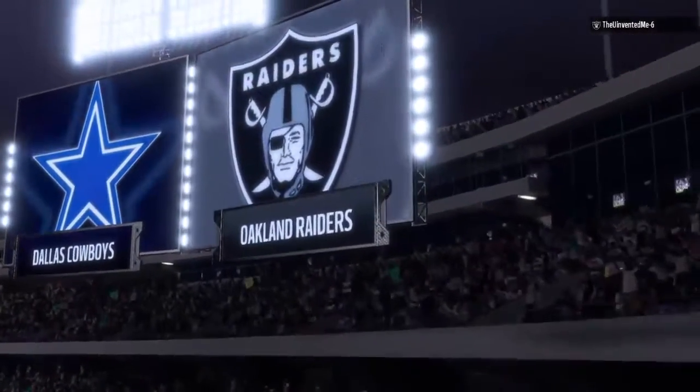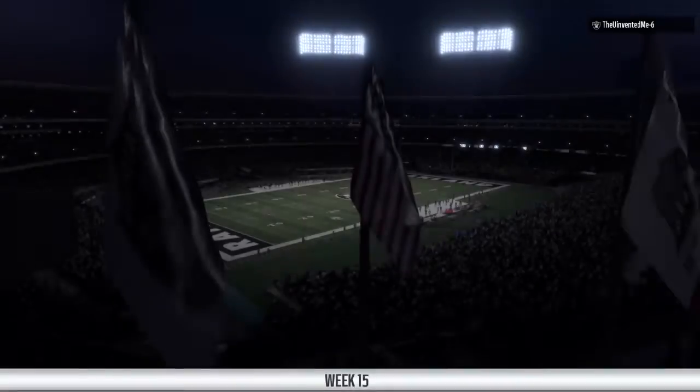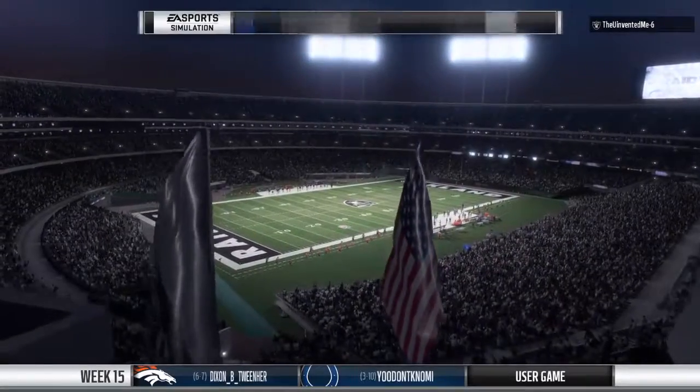It may be hard to find a running lane today. The Raiders are top 10 in rush yards allowed, and they're going up against a Cowboys team that will need to figure out how much it can count on the run.